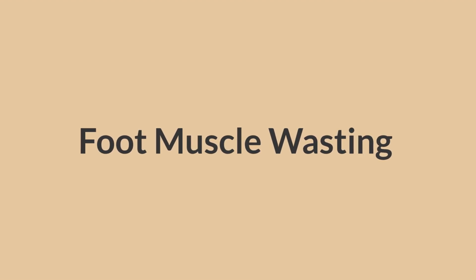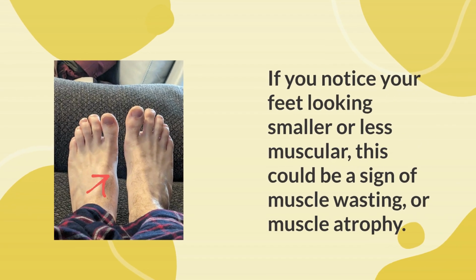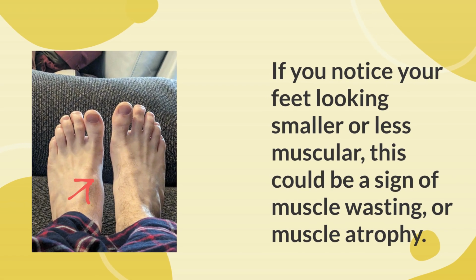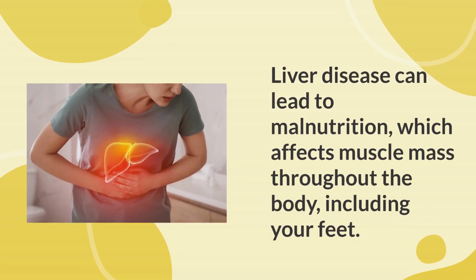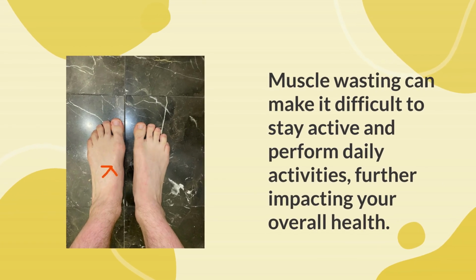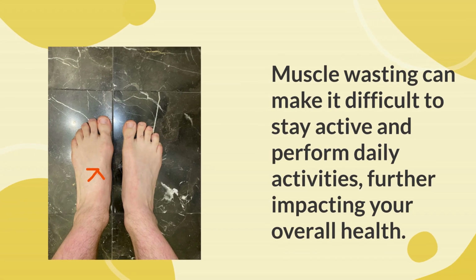Number 25. Foot muscle wasting. If you notice your feet looking smaller or less muscular, this could be a sign of muscle wasting or muscle atrophy. Liver disease can lead to malnutrition, which affects muscle mass throughout the body, including your feet. Muscle wasting can make it difficult to stay active and perform daily activities, further impacting your overall health.